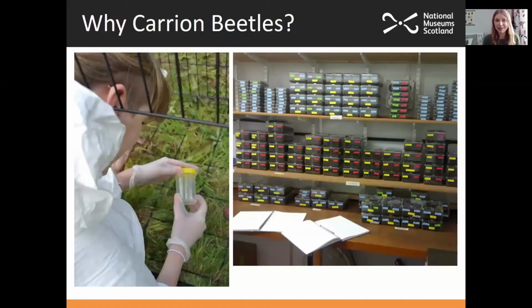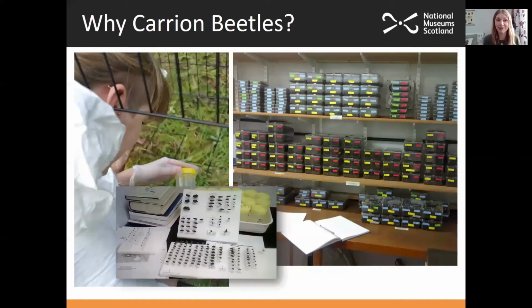Why carrion beetles? Well, for me personally, I was introduced to this group when I was an undergraduate studying forensic science, and my research project was looking at insect succession. So this is the patterns of insects that are attracted to carrion. And this was really the first time that I ever tried to identify insects. So carrion beetles were amongst my samples.